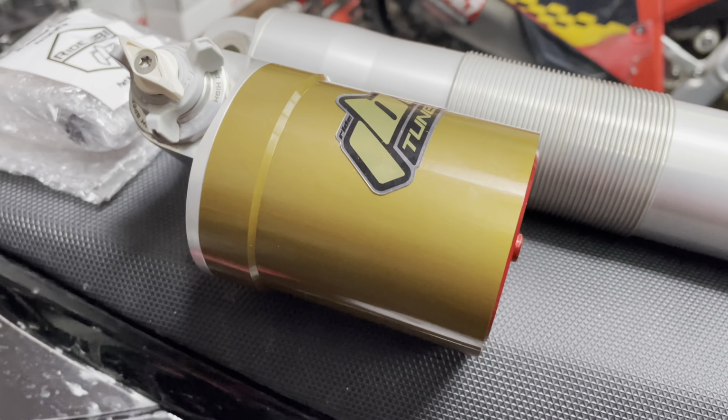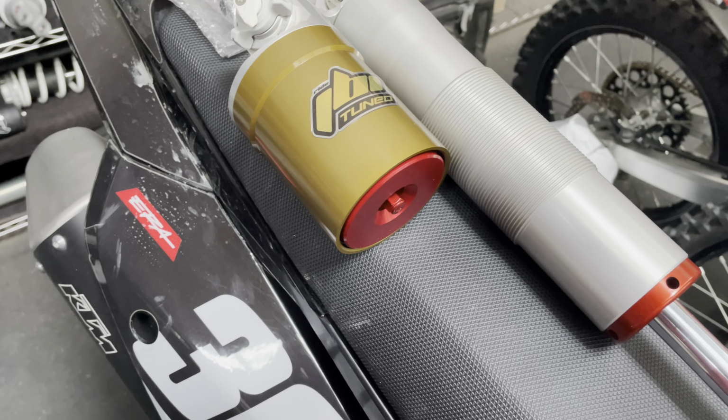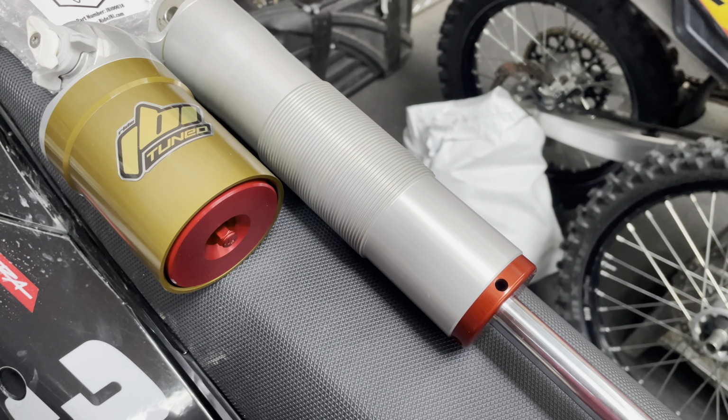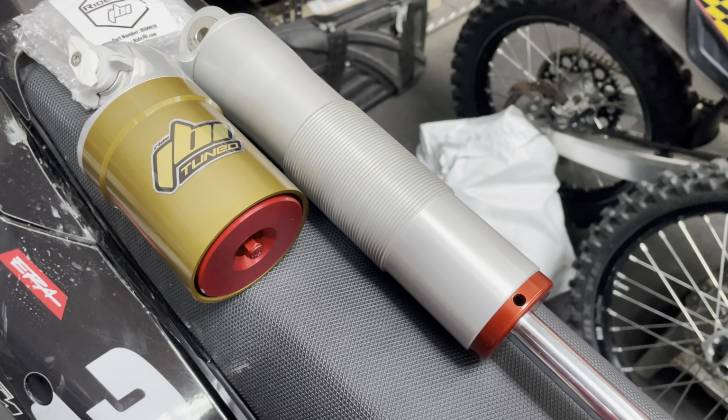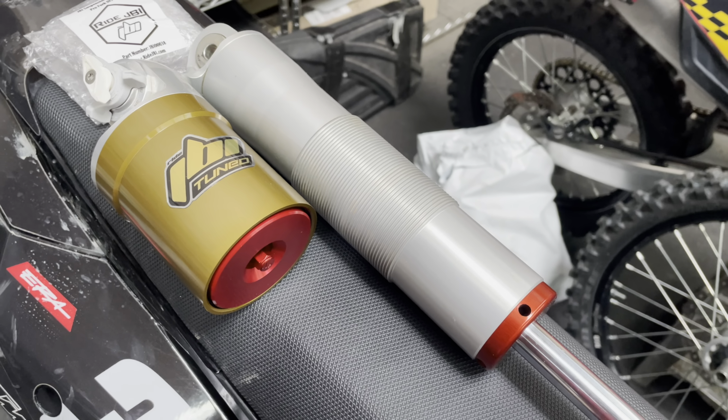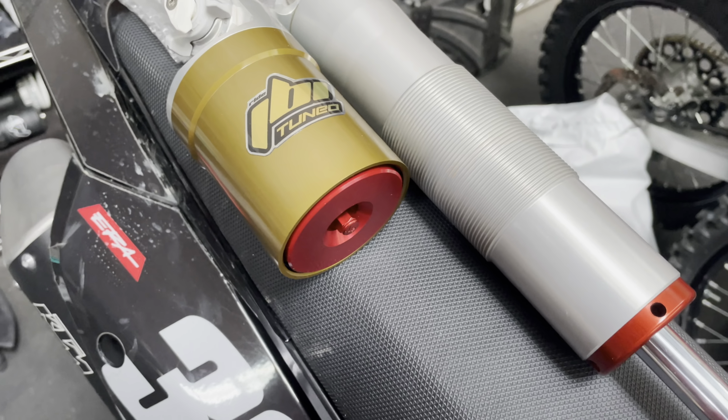So for this individual, we did a JBI suspension shock revalve, the bladder kit, and they had also already purchased a firmer spring. The rider had already purchased a firmer spring for the shock. So with that in mind, we went ahead and we tailored the rebound stack inside of the shock as well to be matched to the firmer spring rate that they're using.